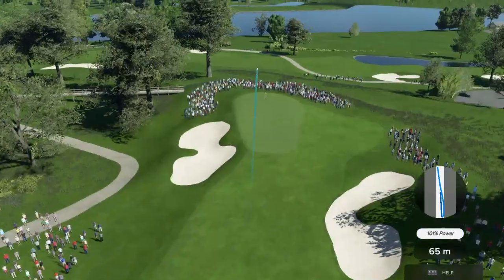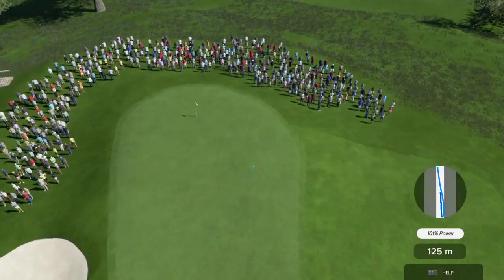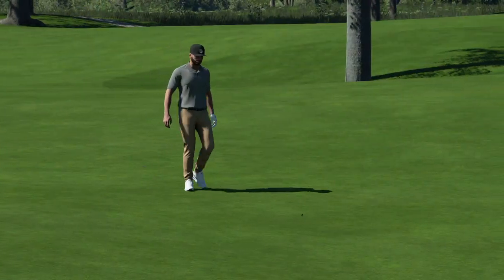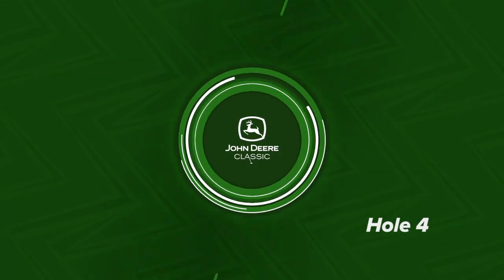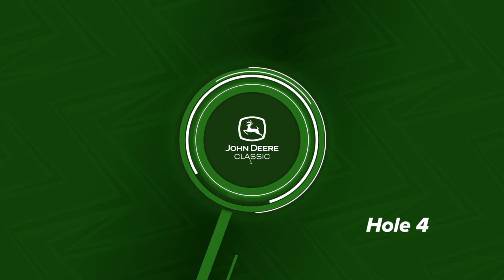Looks to have opted for the 8-iron. They've decided to club up. Dang. Yeah, nicely played. And let's have a look at Tony Finau. He's one stroke behind his rival in this event. Even for the day.